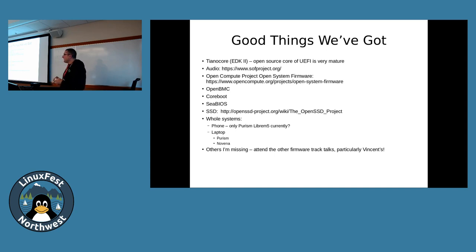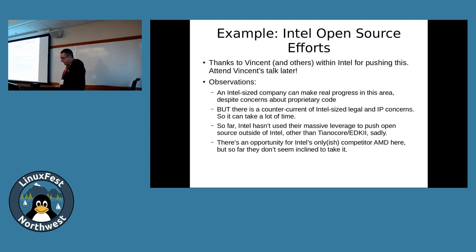I think Vincent's talk later today, definitely attend that. He's talking primarily about current and future open source efforts in the firmware space. What about Open Power? Yes, I completely forgot to mention it. Open Power is also a great thing in this space. I'm going to skip over that since I've more or less covered it.